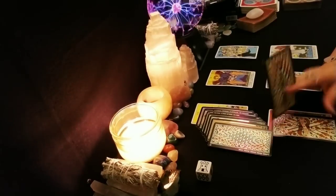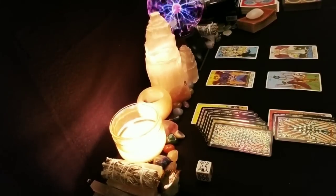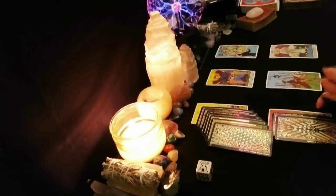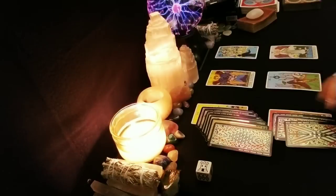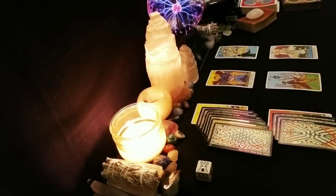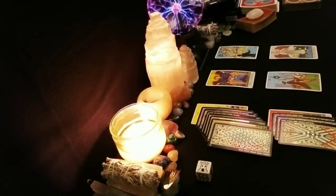And it looks like you're worried about it. They're worried about it. You're worried about it, whoever you are. Clarify the Nine of Swords, please. Oh, they're worried about getting caught. And they're going to get caught. Alright? Someone's getting caught doing something. Alright, so I'm just going to leave it at that.